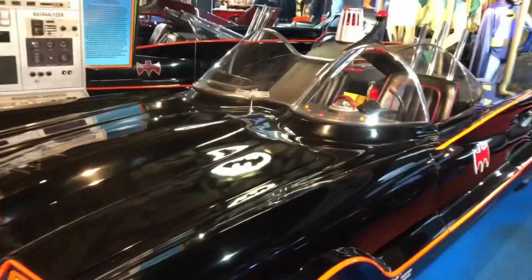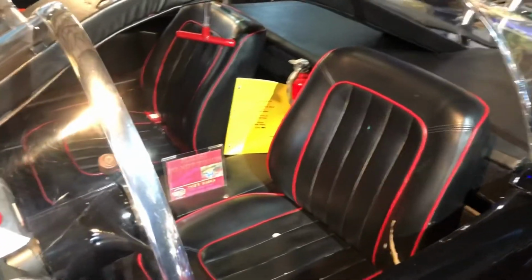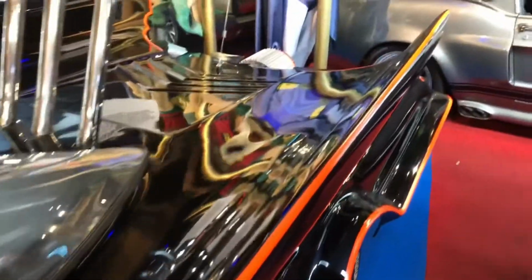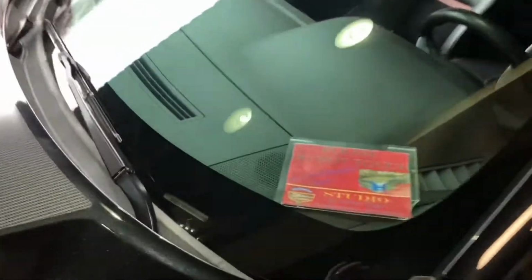We are in the car museum here, and here's the original Batmobile from 1966. This is the one that I grew up watching, Bruce Wayne and, I can't think of the guy who played Robin. Pretty nifty. There's all kinds of cars in here. I feel stupid now. Yeah, there's a Dodge Challenger right here. Yep, Gavin wanted to come in here so Griffin could see.